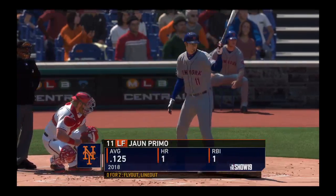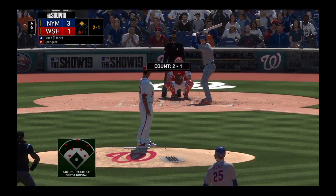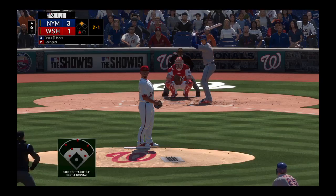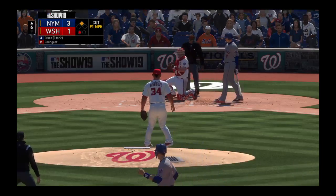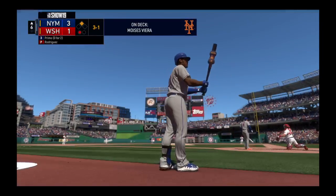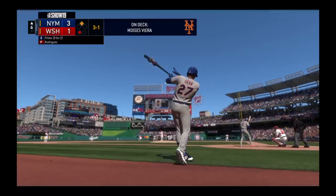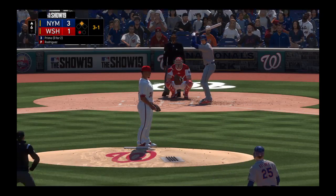Juan Prieto will be his first assignment down to the bullpen as he'll stand in with a runner in scoring position at 2nd and 1 away. Now the 2-1 is looked at for ball 3. He's gotten himself into a little bit of trouble out here. Middle of the order up in a run scoring situation, and now he might have to challenge him. Going to have to make some good pitches here.